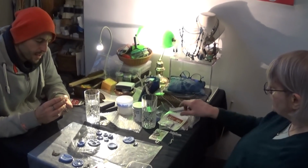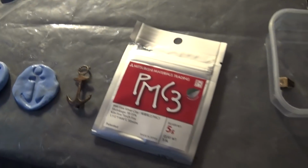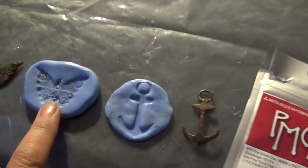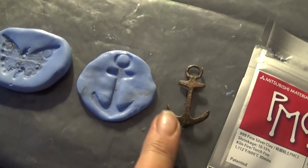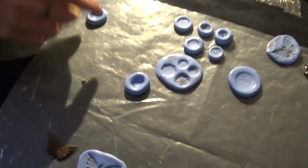So we're now on to the next stage of the moulds and the silver paste, which we're going to use. This is silver paste, isn't it? Yeah. And we're going to be filling our little moulds, in my case my butterfly from this butterfly and my anchor from this anchor, with this silver paste. We're going to be pushing it down into those moulds. And Simon, what are you doing? You're doing a button, aren't you?